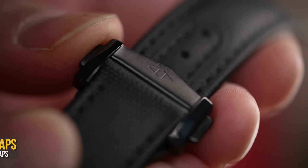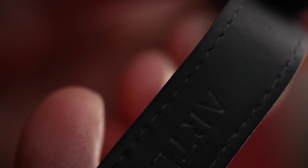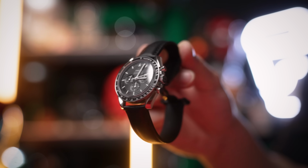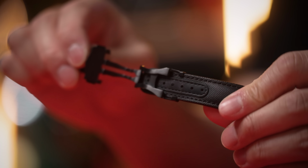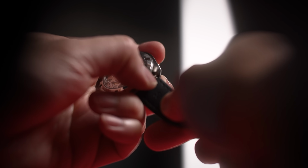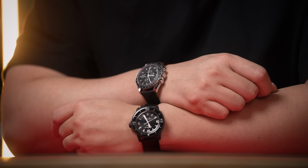But while I love my Speedy to death, it's the third-party strap I swapped in that matters more. From Artem Straps, this is their sailcloth strap, which is a fancy way of saying nylon, which is obviously in black with matching black stitching too. I went with the quick release spring bar, but more importantly, the loopless deployment clasp, which means no more having to find the right hole every single time. You simply click and well, bam, it's plush, holds its shape, and just looks like it punches way above its class. So much so, I pair it with my cheaper watches, and it somehow makes them instantly feel luxurious too.